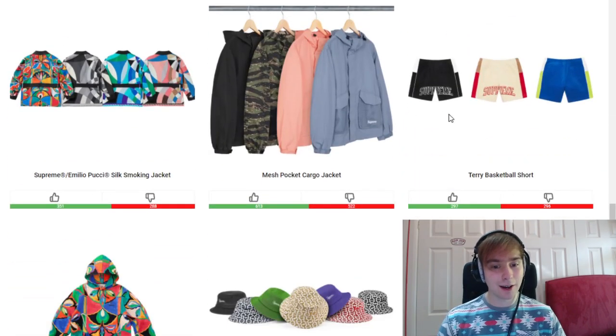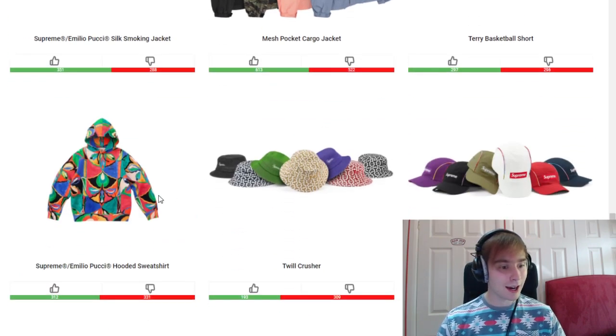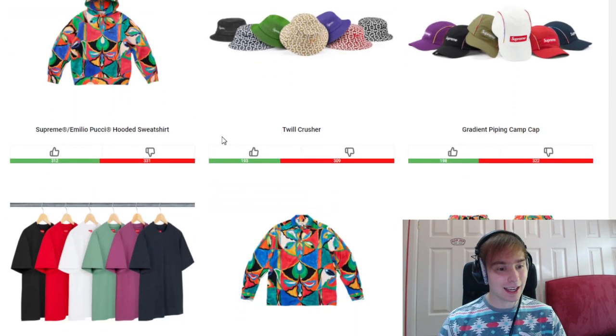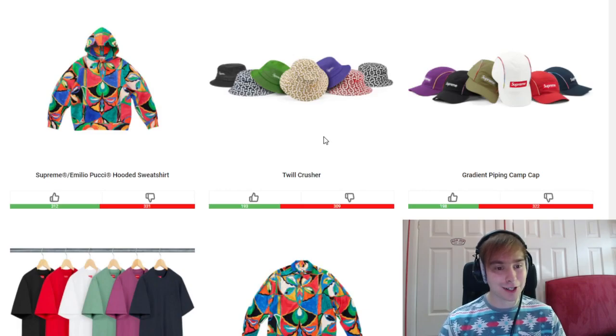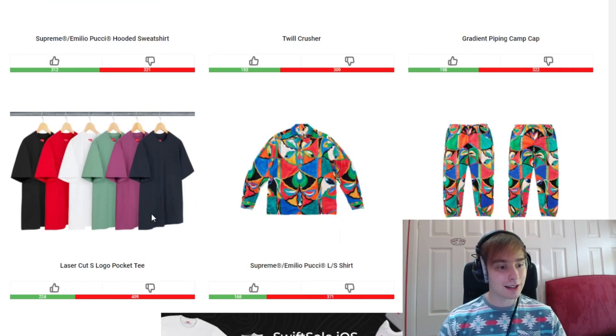So yeah, we then have the Terry basketball short. Yet again, not for me, leaving it be. We have the hoodie from this week. Not my favourite yet again, and now we get into the pieces that just really aren't liked. So we've got a twill crusher, purple, and we move on to the gradient piping camp cap. I'd say olive and purple and black are probably the best ones, but I'm not a fan of the line at all. So we have a laser cut S logo pocket tee.